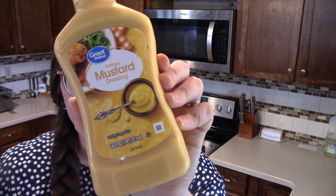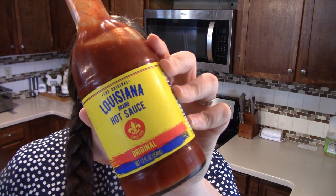The first recipe we're making today is called Awesome Sauce Chicken. So obviously it's gonna be awesome, right? But first we need to get the marinade started. It's only 3 ingredients plus the chicken for this recipe. So first you're gonna need some honey mustard, some teriyaki sauce, and your favorite hot sauce.